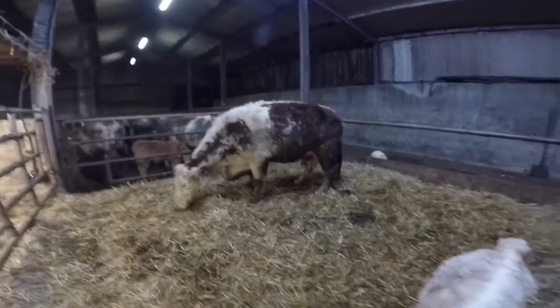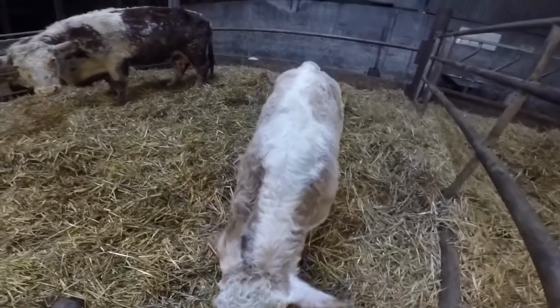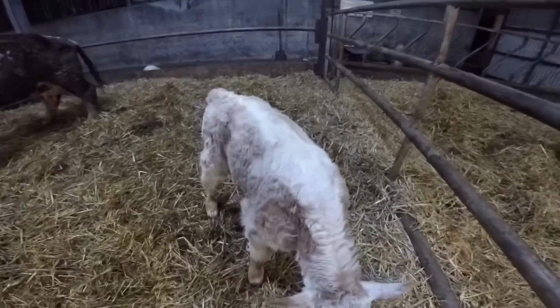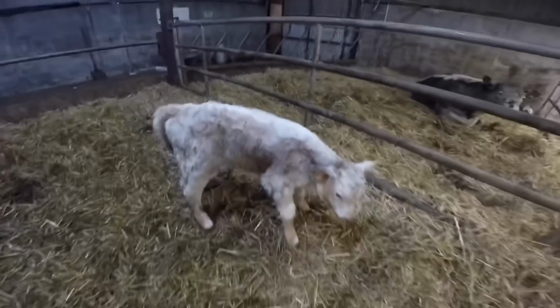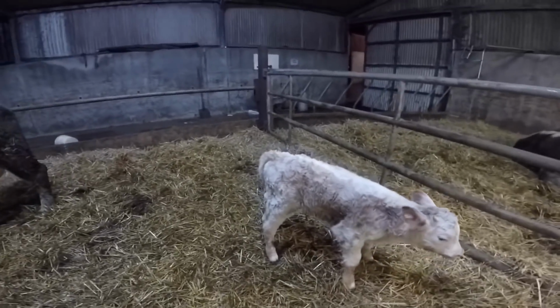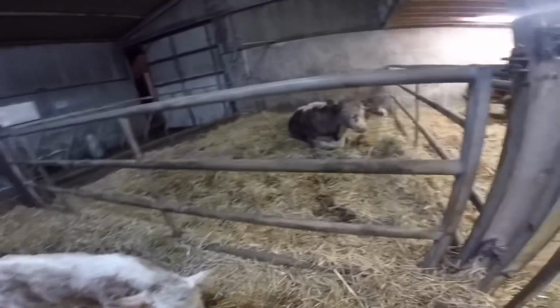She had just calved up in the top shed as well, so we moved her down here and got the calf drinking, and the calf is flying, as you can see. Lovely heifer calf, nice markings on it too. But yeah, so we had a busy last 24 hours.